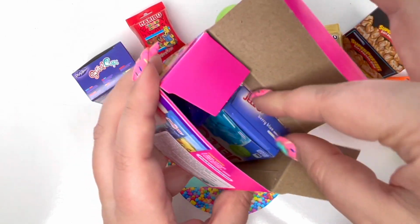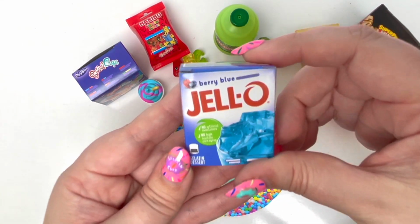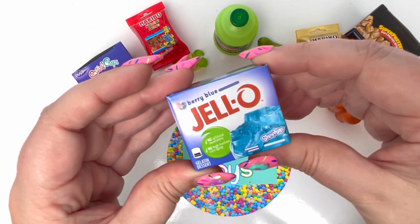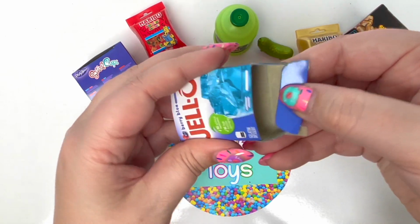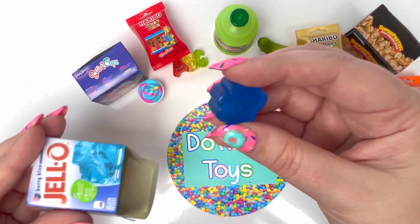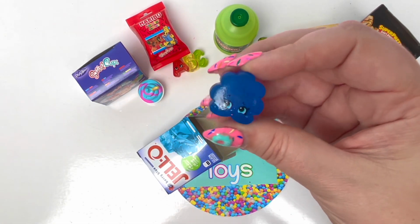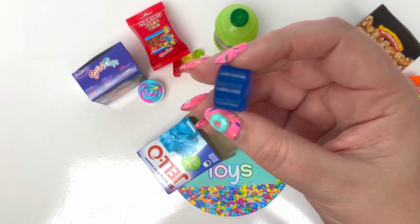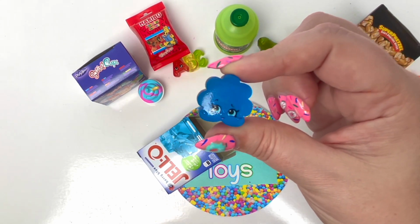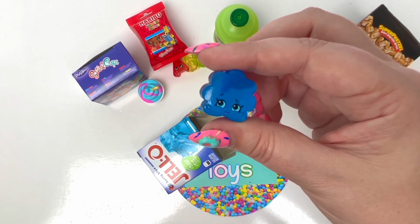Oh my goodness, it looks like we got the Jell-O. Is it the Jell-O that we need? And oh my goodness, we got a brand new piece. We got the berry blue Jell-O. Let's see what our little blue buddy is going to look like. And we have, look how stinking cute that little face is. I love how blue this piece is. It almost kind of looks like a four-leaf clover. Well, kind of, not really. But what a stinking cute little piece. I'm so excited we got a new one.